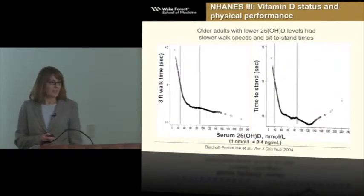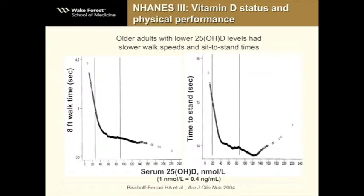This was one of the first large studies to come out. This is from NHANES 3 data, so this was data that was collected between 1988 and 1994. Looking at vitamin D levels here, this is in nanomoles per liter. You can convert it to nanograms right here. And this was looking at only the older adults in NHANES, so these were all people who were at least 60 years of age.